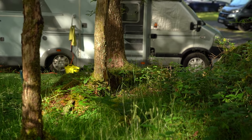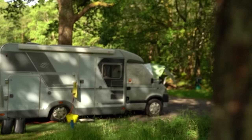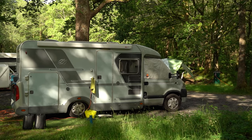The next day we had a lazy start, enjoying our secluded pitch. We even managed to do a little photo shoot of Sean in his new Search 365 merch.